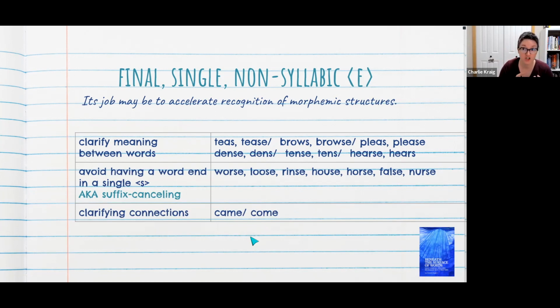This marker E's job sometimes is to help our brains at a glance be able to tell the difference between these homophones. Brows and brows, please and please, hearse and hears. Okay. It can also act as a suffix canceling because you don't want to end in a single S unless it's plural. So worse, you don't want your brain to stop and go, what's a word and why is there more than one of them? The E's on the end to tell your brain that's not a plural.